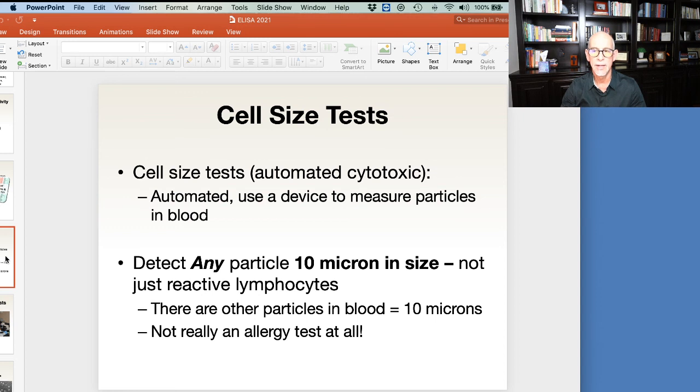So the cell size test, this one is rather interesting. It is an automated cytotoxic test. It's a device to measure particles in the blood and their size. Any particle that's detected larger than 10 microns, not just reactive lymphocytes.